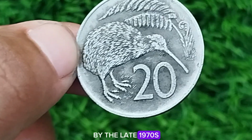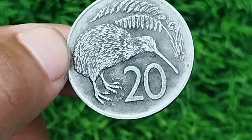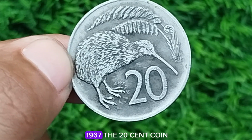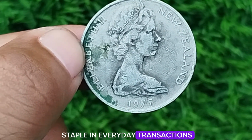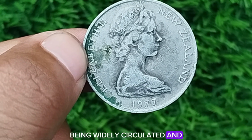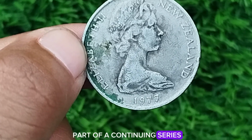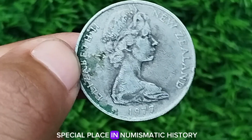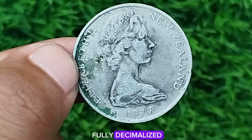By the late 1970s, New Zealand was a decade into its decimal currency era, which had begun in 1967. The 20-cent coin had quickly become a staple in everyday transactions, being widely circulated and commonly used. The 1977 issue was part of a continuing series but holds its own special place in numismatic history as one of the earlier examples of New Zealand's fully decimalized economy.